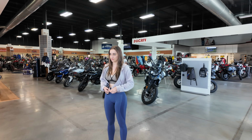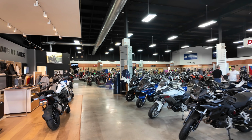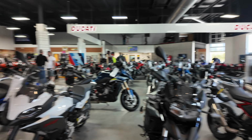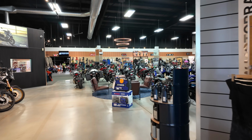Alright, we have arrived at Warhorse of Camp Hill, and as is customary, we always like to just take a walk around the showroom and see what they have, because they're always getting new bikes in, and you know me, I want one of everything. Actually, there is a new bike back here, and I believe this is new for this year.